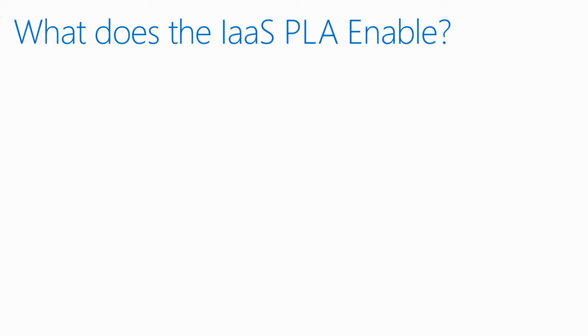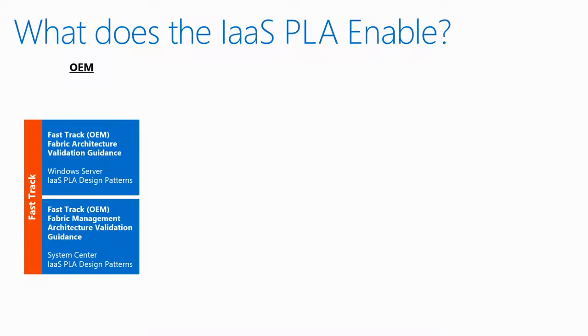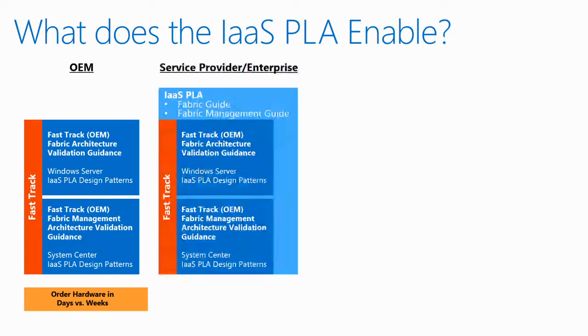So ultimately, what we're trying to enable with the PLA is this ecosystem. And hopefully this has helped illustrate a little bit of what we were trying to do inside the product line architecture. First off, we want to give you the ability to purchase by SKU against our OEMs. We want you to be able to pull this content and purchase with some level of confidence that you're going to be successful. And we want you to be able to order hardware in days versus weeks. We want to make it very simple.